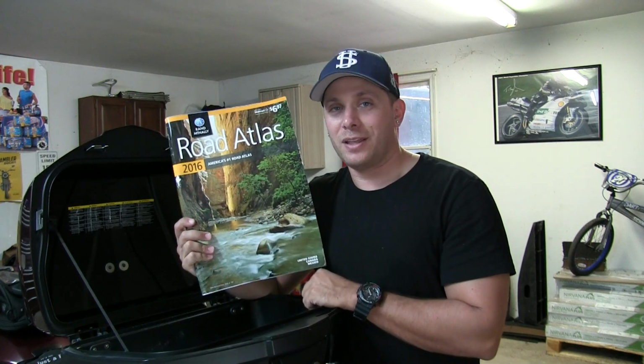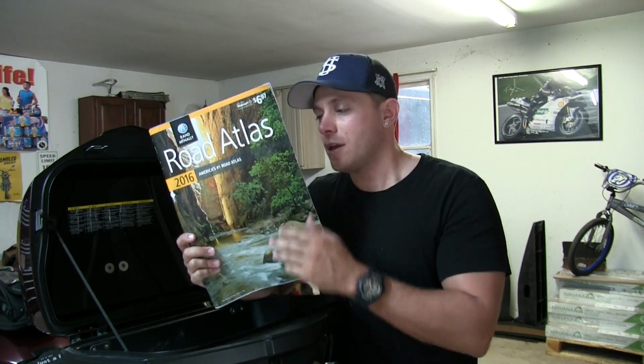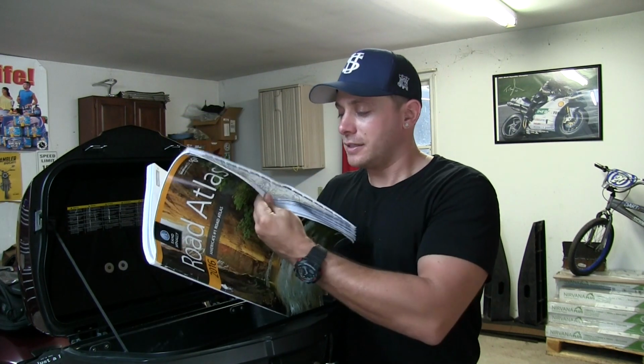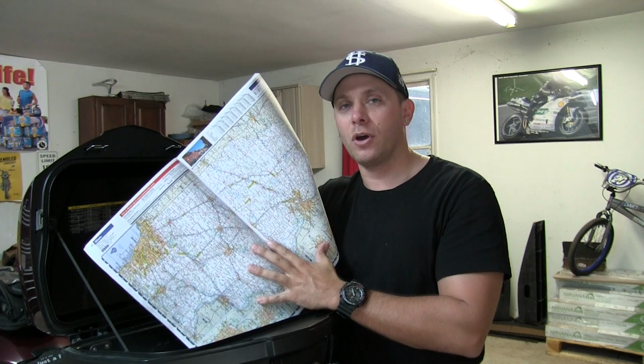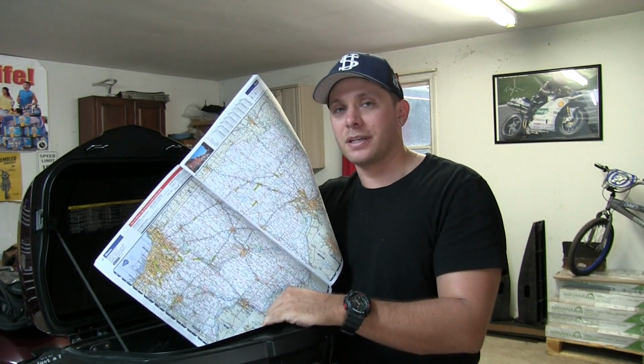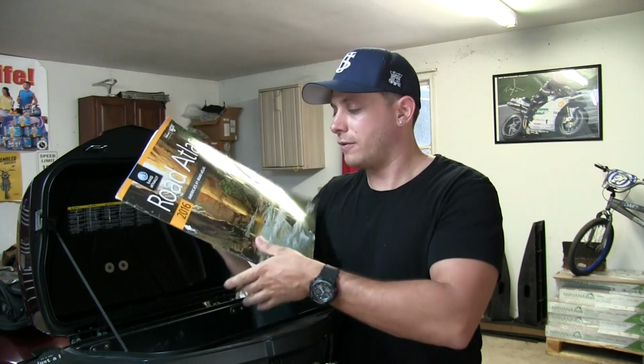is the Rand McNally Atlas, or whatever brand. I love this Atlas. Now, GPS is great. But the great thing about the Atlas is you can open it up and for most states actually take a look at the entire state to kind of map out where you want to go and use the GPS in conjunction with this to make a whole lot easier way to travel.